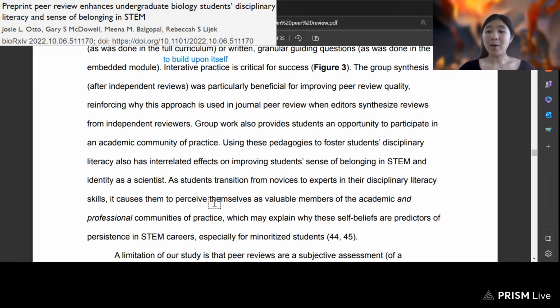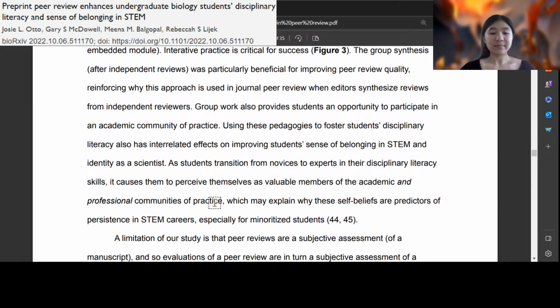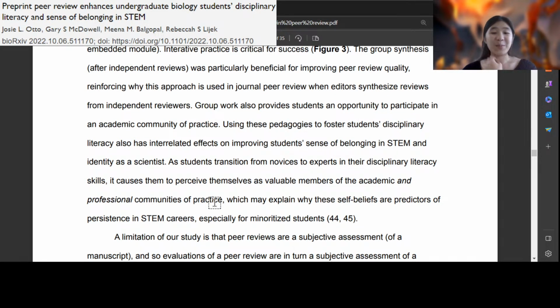Group work also provides students an opportunity to participate in an academic community of practice. Using these pedagogies to foster students' disciplinary literacy also has interrelated effects on improving students' sense of belonging in STEM and identity as a scientist. So, ignoring the big word pedagogy, basically it is saying that by improving the students' skills in science and giving them more confidence in their ability to analyze a research article, it increased their sense of belonging in the scientific community. So there were twofold effects: foster their disciplinary literacy, improve their sense of belonging.